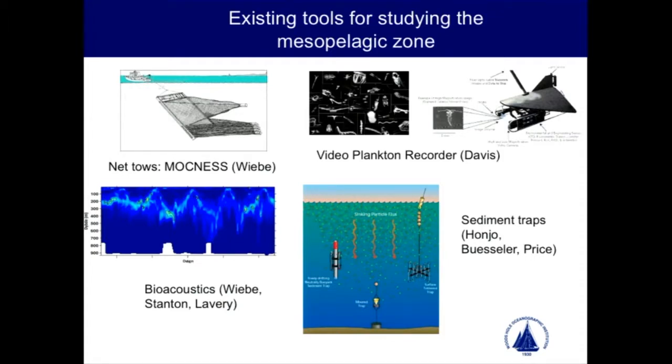Peter Wiebe's a member of our team, and of course, his work with the MOCNESS and other systems over the years is well known. There are any number of very, very capable imaging systems for plankton. Probably at least half a dozen of them, all with their strengths, different optical designs that provide fundamentally different capabilities.